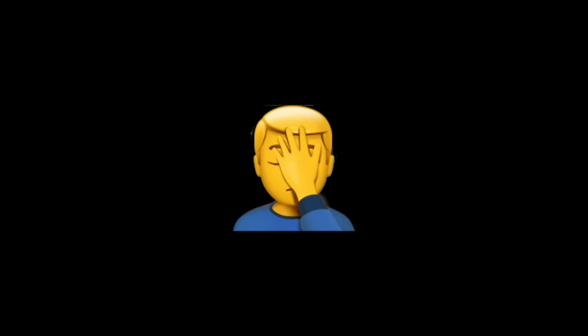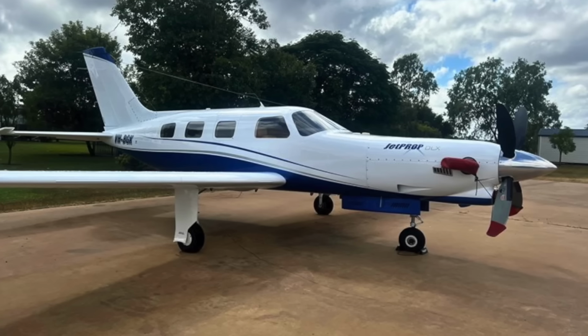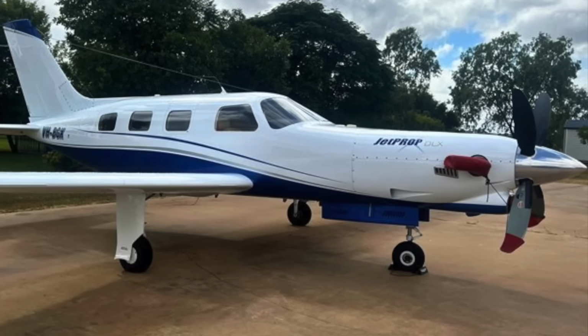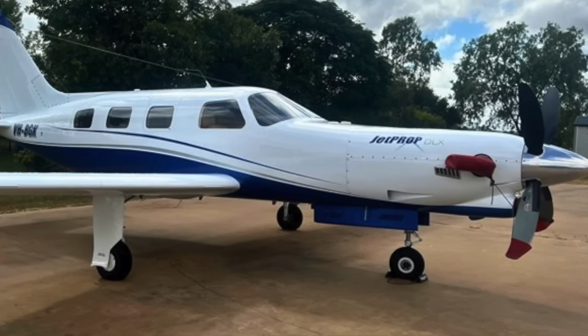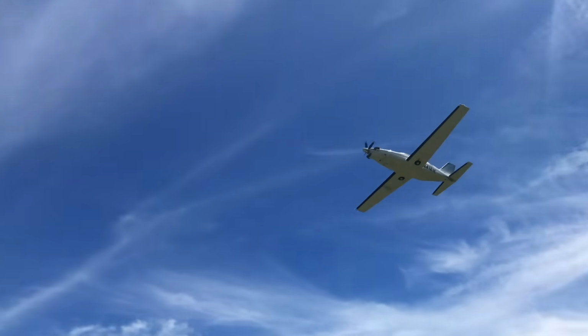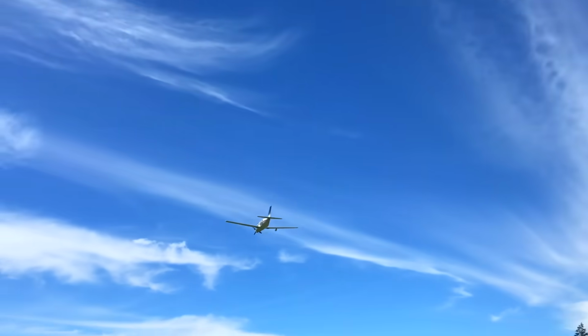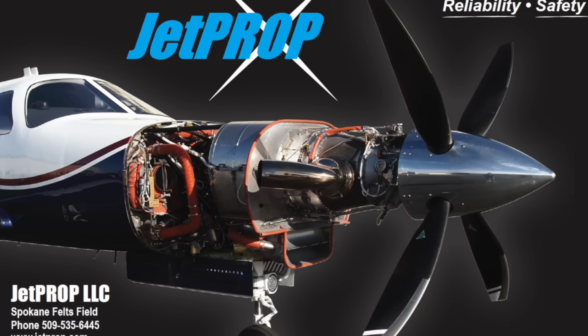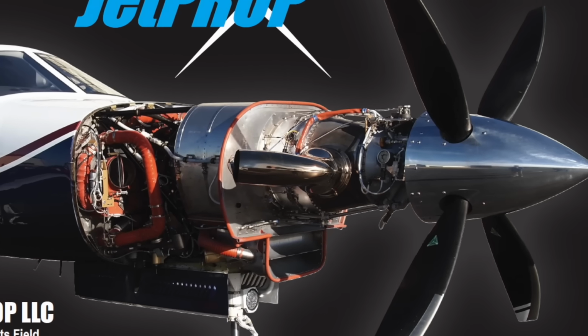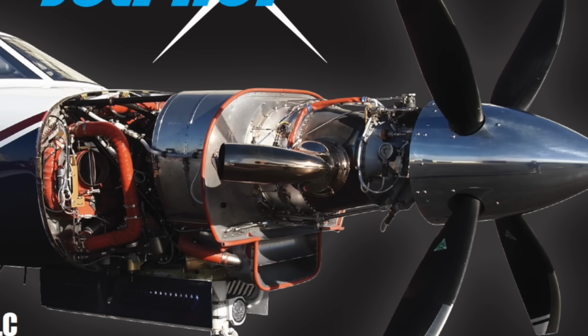Now you probably thought we were done, right? Well, there's one more member to this very extensive family, and that's the PA-46 jet prop. And if you've never heard of this, that's because Piper never made this plane. It's an aftermarket STC modification by Rocket Engineering that came out before the Meridian even existed. So they took the Malibus and the Mirages, ripped out the old twin turbo flat sixes, and strapped in a PT6, producing a crap ton of horsepower, which turned it into a little rocket ship.